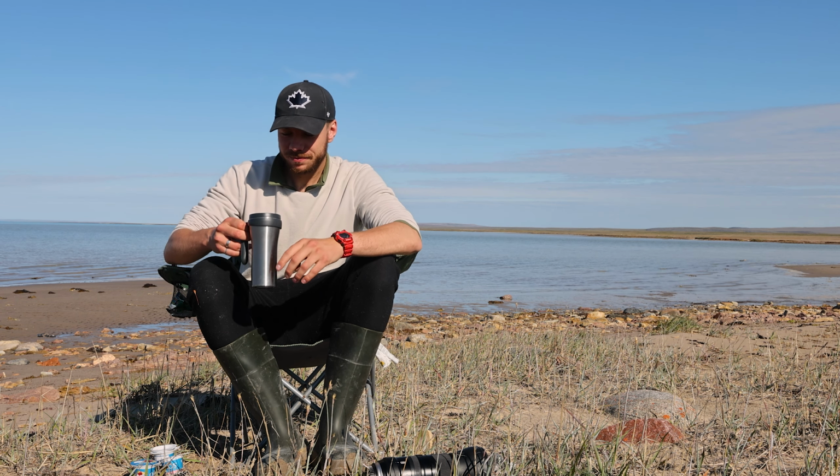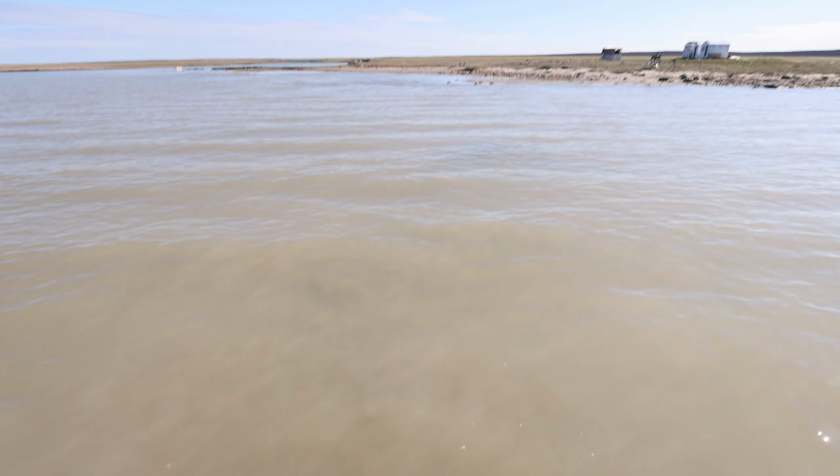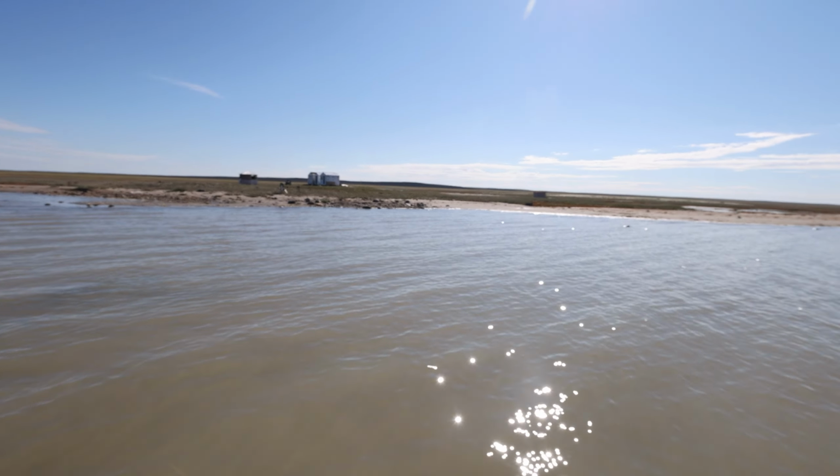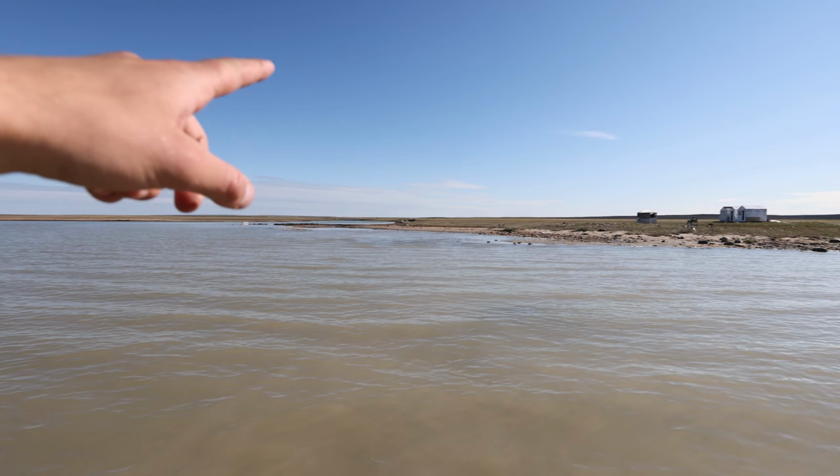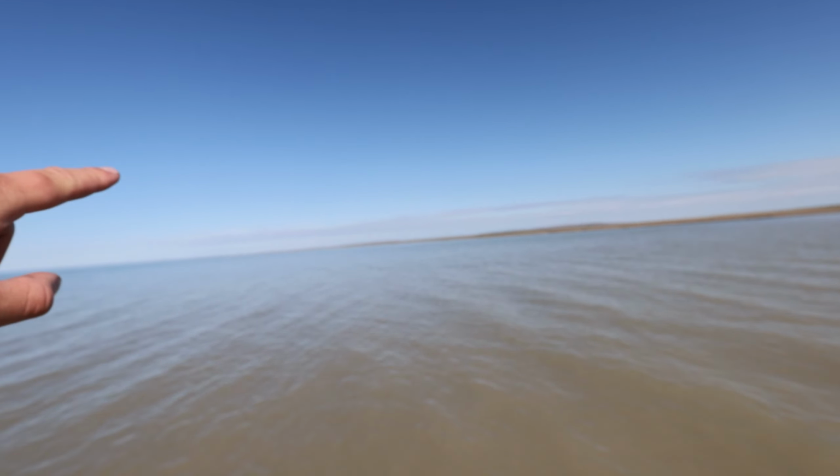I'll get there. To give you a feel for how shallow it is, I am not quite up to the top of my boots. I'm a good 30 meters out, but there is a channel coming from the river that you can snake through. That's how you get a boat up. So you've got to kind of weave your way through.